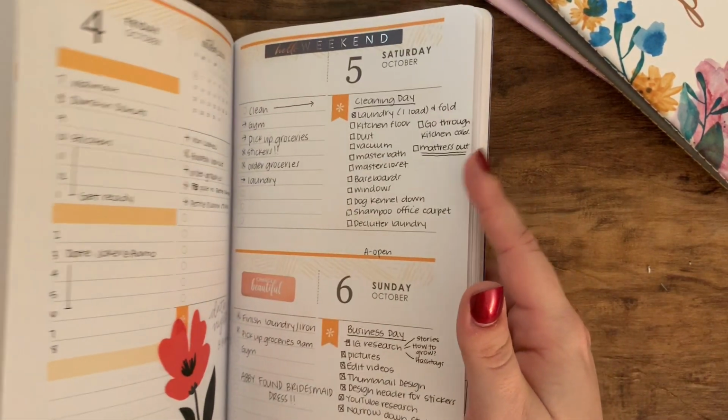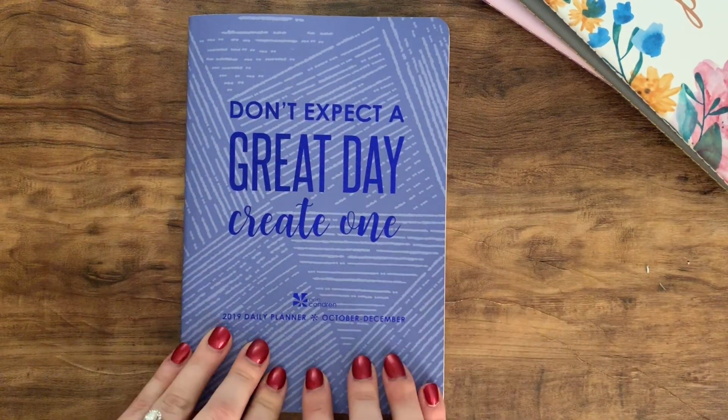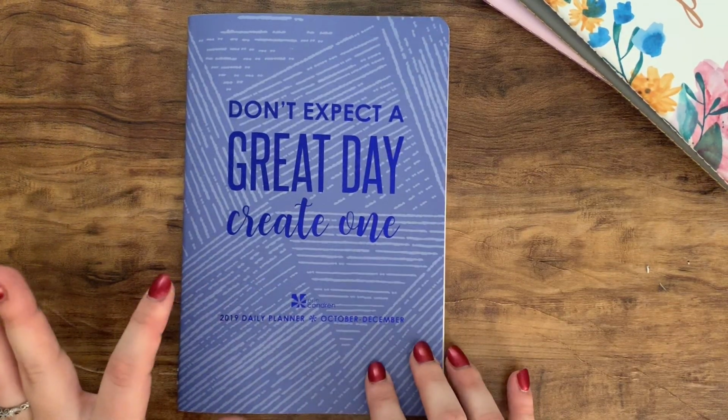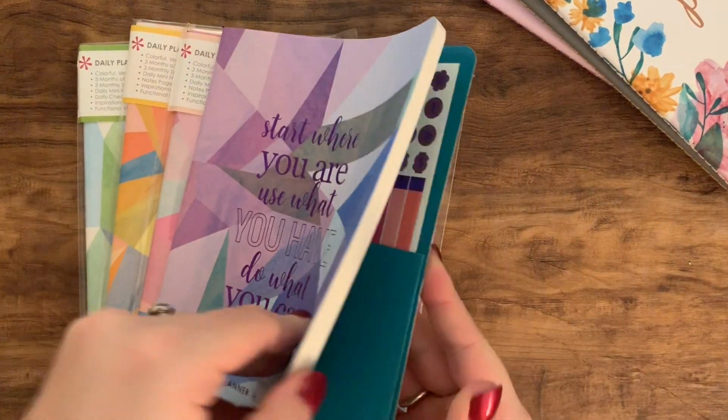So I think this is really what has helped me have some planner peace. I really just was using my life planner, and now I have this and I can make lists. So I think this is going to be like a game changer for me. And then I got all 4 of next year's Petite planners, so that's pretty self-explanatory.